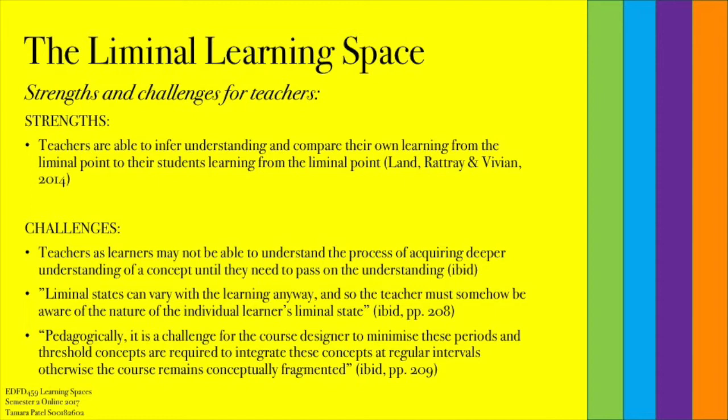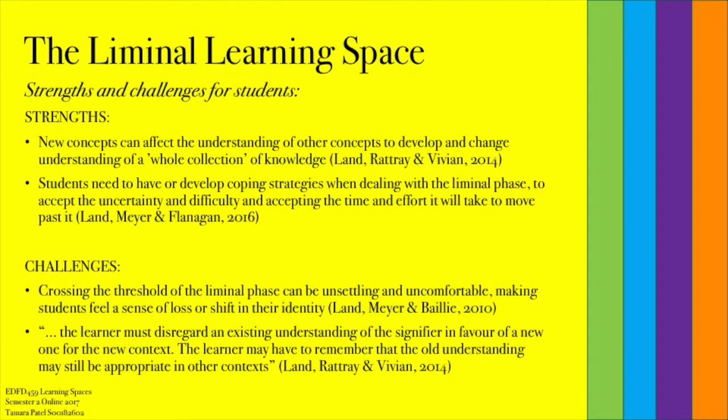In terms of lesson planning, it can also be difficult to plan a unit with minimizing periods of liminality for students, as it means understanding of concepts can be difficult to link together. Students understanding new concepts when moving past liminality can develop their knowledge of a whole concept or branch of concepts, which can further enhance their learning.